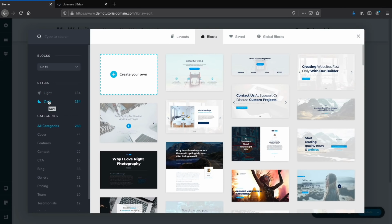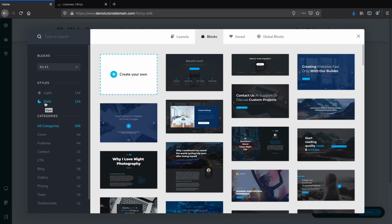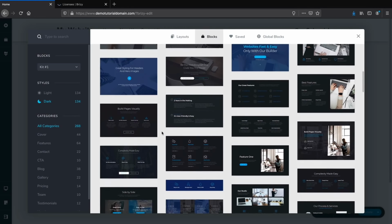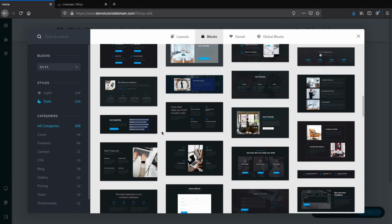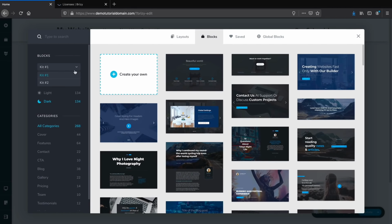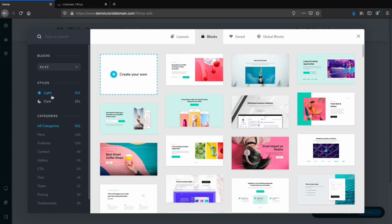So if your website has more of a darker approach or just a dim approach. The dark scheme just adds a little bit of a dim, darker feel to your website, and that's good for pretty much any kind of website. It just depends on how you design it. And then again, we have Kit 2. Kit 2 also has a light and a dark scheme. Also, for each specific kit, there are categories.